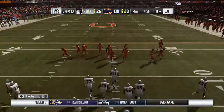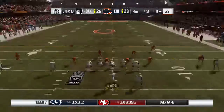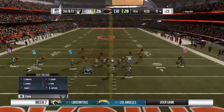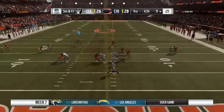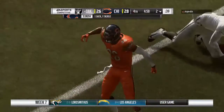The Raiders on 3rd down. Can't fault these numbers. 7 for 9 thus far. This is going to be 3rd and 13. On play action. Now Carr. And he will not get away from the pressure here.